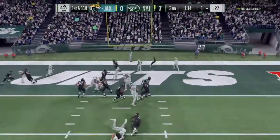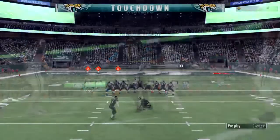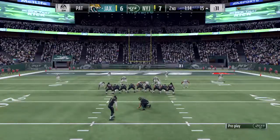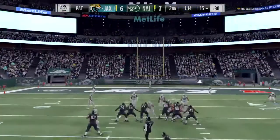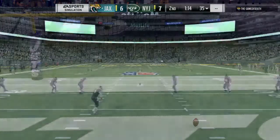Now a play fake, and it's Newton. And they will score. It's a Jacksonville touchdown. Cam Newton taking it in. And the Jaguars are within an extra point of tying this one up. And it's no good. He misses the extra point, and this remains a 7-6 game.